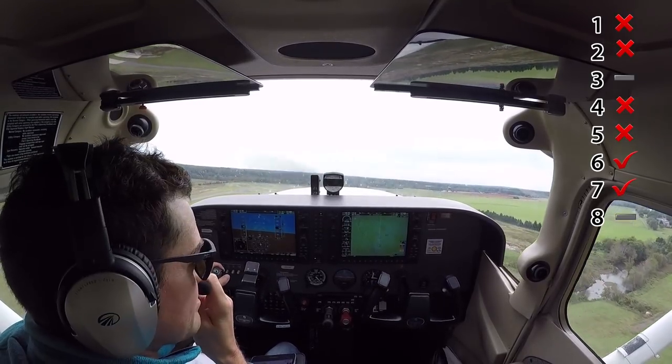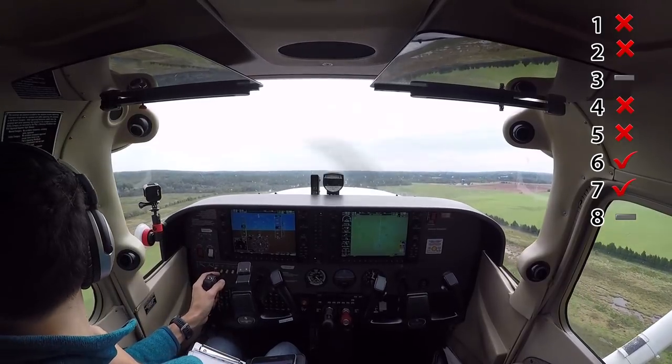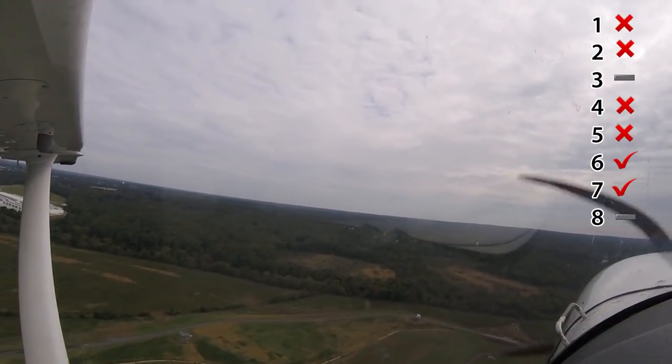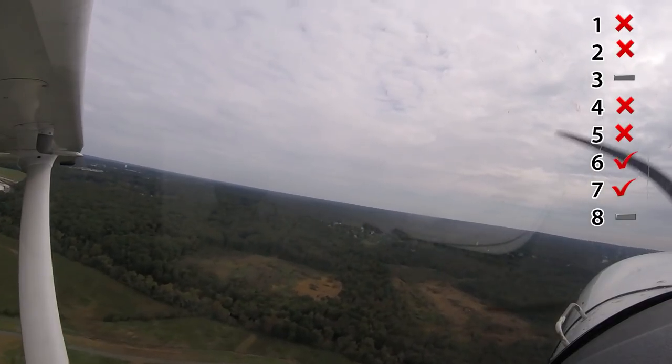Bravo Echo, I've been keeping these close because they're all simulated engine out. Roger, thanks. Also, this is why I'm coming in so steep. Anyway, thank you. No problem, sir. I appreciate you letting me know.